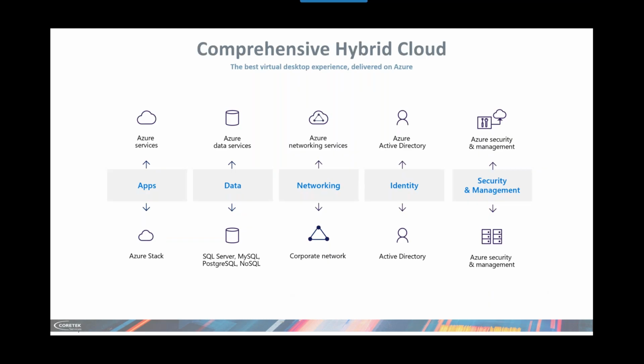The comprehensive hybrid cloud strategy and solutions that make up this offering is really built around the podium of apps, data, network, identity, and security management. Leveraging the specific Azure public services, as well as the different services that require authentication, identity, and automation, as well as bringing that into your corporate network and moving towards the security and management side of how you would balance these solutions, both on-premise, hybrid, and in the cloud.